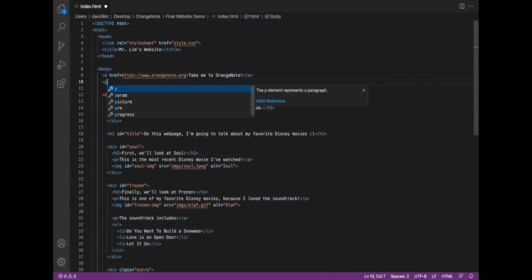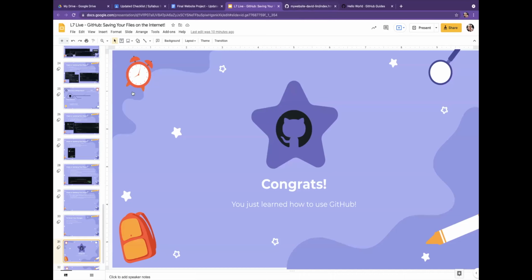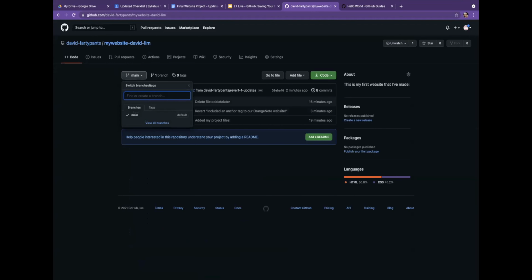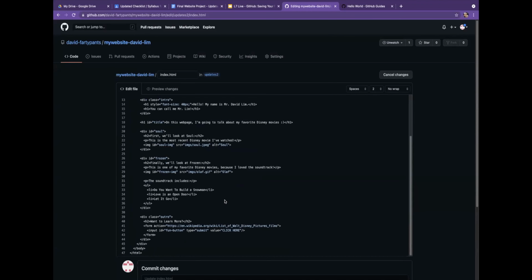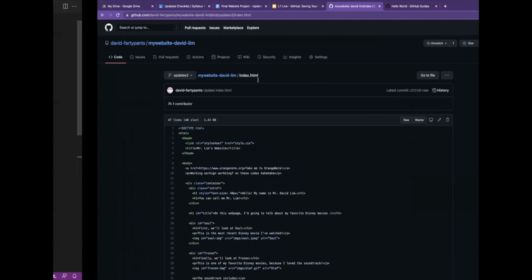So let's say I've been working on these codes. And then I'm going to save it on my desktop first. And when I'm sure that I've edited a lot, then I'm going to go to GitHub and do another pull request or create a new branch, updates number 2. And then go to index.html, edit this in order to have the paragraph tag as well. And commit these changes and all that. And then we're eventually going to merge. But don't do this every single line of code. Just do it every significant change.